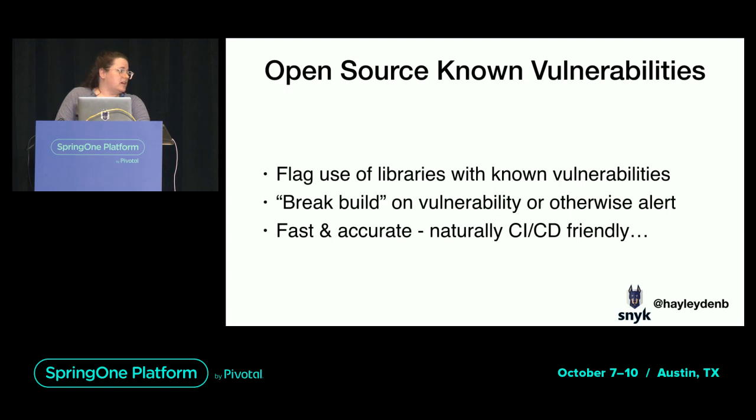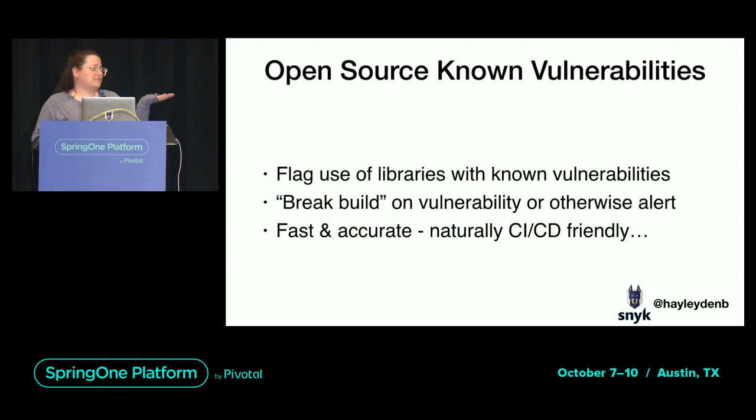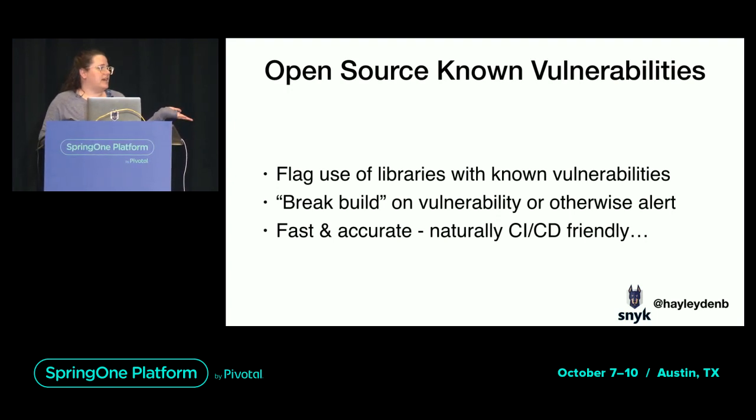Another type of security scan that you can automate is open source known vulnerability scanning. And this is kind of where Snyk is happiest, and that's where we live. We can flag the use of libraries with known vulnerabilities. You can elect to break the build if a certain level of vulnerability is found, or you can raise an alert. And these sorts of scans are fast and accurate, and they're naturally CI/CD friendly because you're checking against a list of known vulnerabilities. And so it's less time intensive than the previous scans that I mentioned.